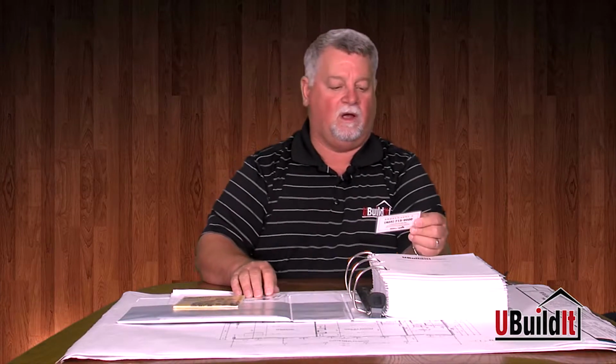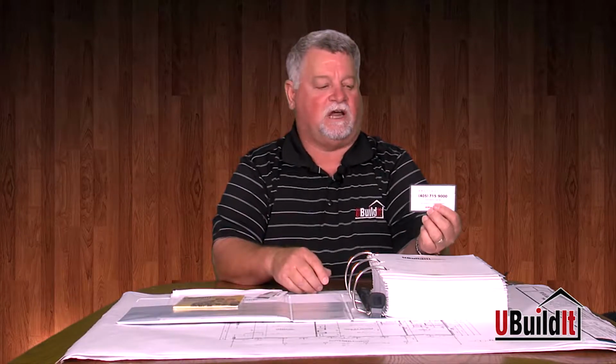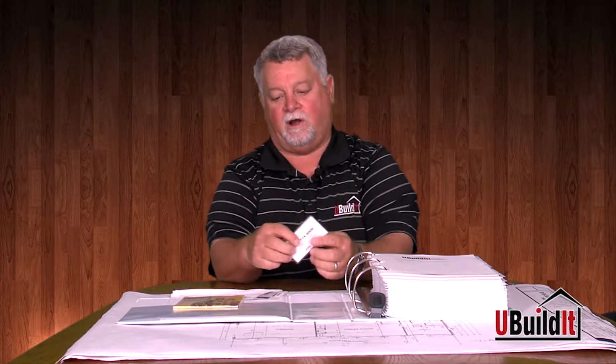We have one from Home Depot. It's a Pro Rewards card. It's actually for Behr paint. This gives us, I believe it's a 25% discount or something like that for Behr paint products. When they check out, all they need to do is type in the phone number for our office, and it automatically applies the discount for Behr paint products.